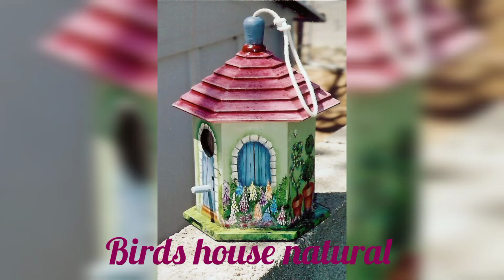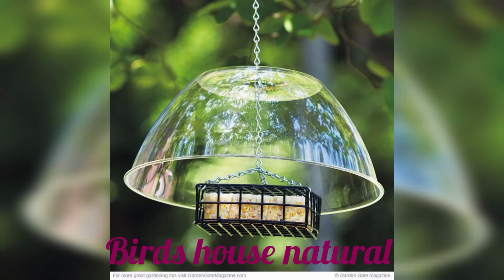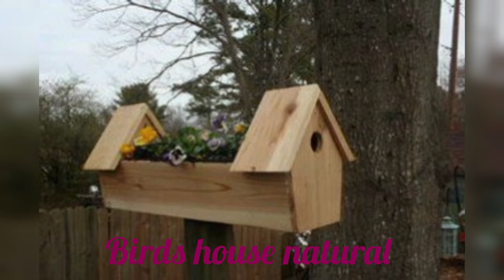In my video you can get different ideas for birds' houses. Birds make their own homes using twigs, leaves, branches and sometimes mud. The homes that birds live in with their young are called nests. In my video, you can get the latest, amazing, beautiful and attractive ideas for birds, which make your garden attractive.